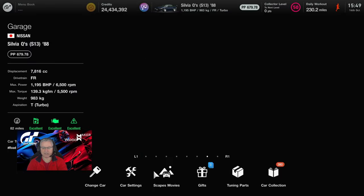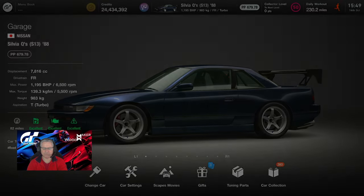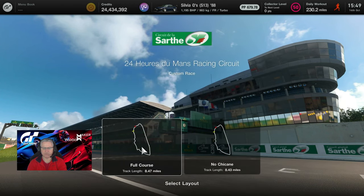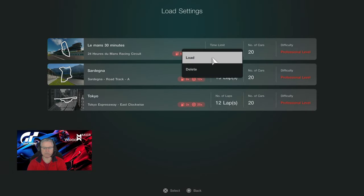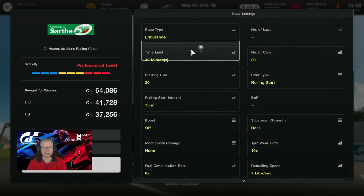Let's get to the track. Let's get to the race in this case, because this is a custom race. So for those of you that have never done the custom race and you haven't joined us before at this point, we take the option down here, custom race, full length course, and then we're going to load settings. We've already got this set up as Le Mans 30 minutes. And then on the right hand side, it's set to endurance for 30 minutes.